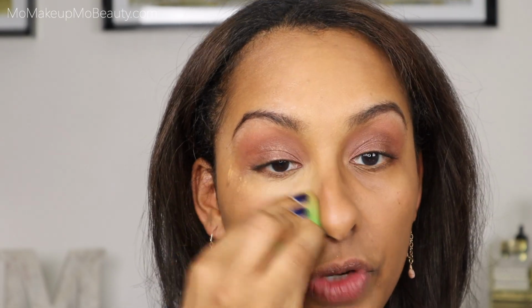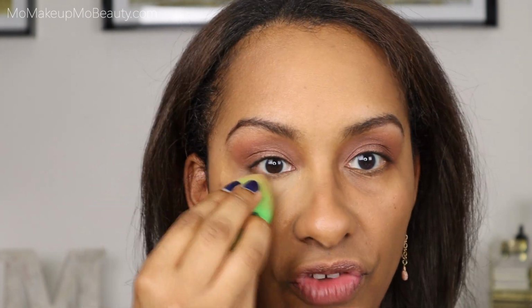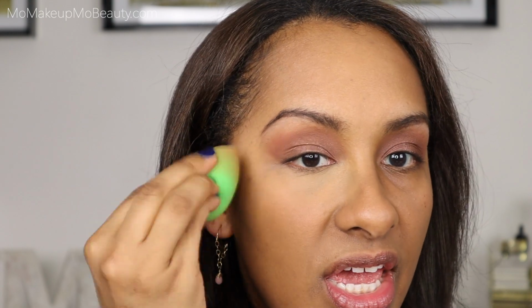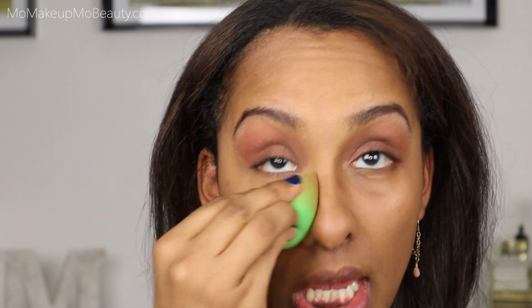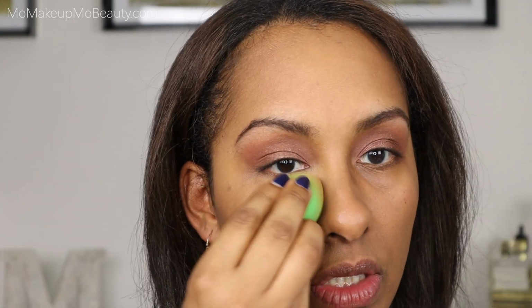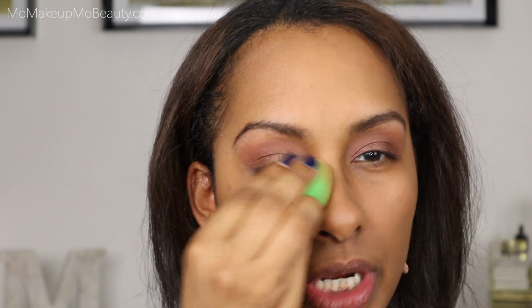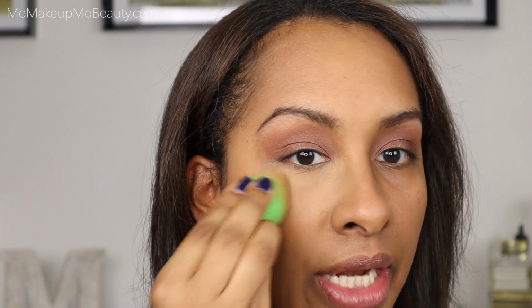For a full coverage concealer, it just doesn't look full coverage, because sometimes when you hear full coverage, you feel that it's going to be like heavy or cakey. No, this is so beautiful and pretty. And that was a pretty light layer. I like that this concealer wears so well for long periods of time. I am up very early every single day, and I need products that are going to, you know, wear with me all day.